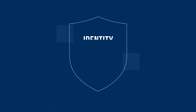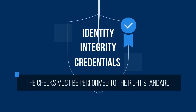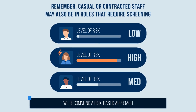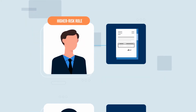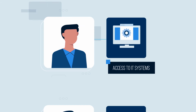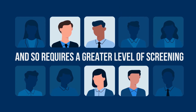If you use third parties to conduct employment screening checks, it's really important that the checks have been performed to the right standard. We recommend a risk-based approach that ensures that candidates for a position in your organisation receive the right level of screening. For example, a high-risk role may involve decision-making authority, financial delegations, or access to IT systems and confidential information, and so requires a greater level of screening.